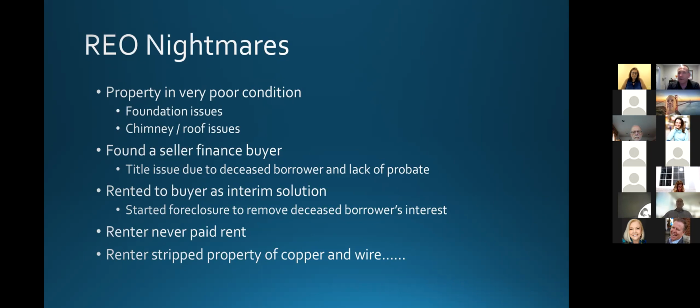So I talked to the seller finance buyer and said, look, I will do the work to clear the title, but it's going to take maybe 9 months to get this done. So we agreed that she could just rent it as an interim solution. So she'll rent it and then we'll close after the title gets cleared, because she was very, very insistent. She didn't want to close without this. So we put that agreement in place. She starts doing work and she never pays a dime.